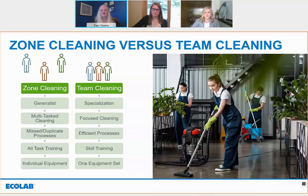Since janitors are concentrating on specific tasks, they can clean faster. Supervision is easier because all work is being done to the same standard. Mopping on floor one is done the same on floor 10. Training is also more precise, so team members become more skilled and efficient in their roles. Lastly, team cleaning means you only need one full set of equipment for the building. This allows for purchase of better or more efficient tools. Team cleaning creates job mastery and a clear understanding of the work and a heightened level of accountability.